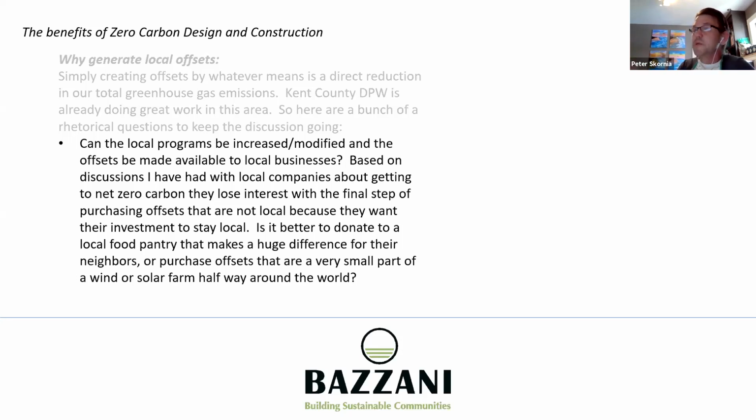We're talking about local offsets. We've talked to people after going through the carbon neutrality process for our own business, talked to other people about it. When we get to the bit about purchasing offsets, they make that comparison. Well, if those dollars aren't local, how can I compare that to other investments that I'm making in my community? Is it better to donate to a local food pantry that's making a huge difference for your neighbors, or purchasing offsets that are a small part of a wind or solar farm somewhere around the world? I don't have the answer for it. I just asked the question.